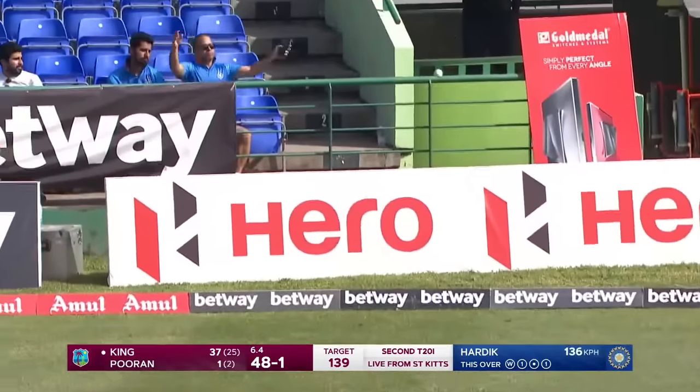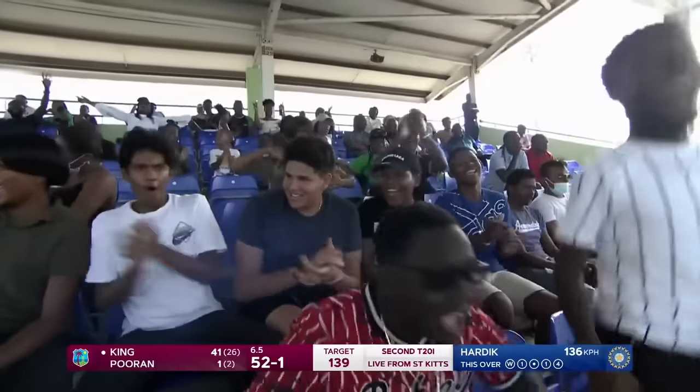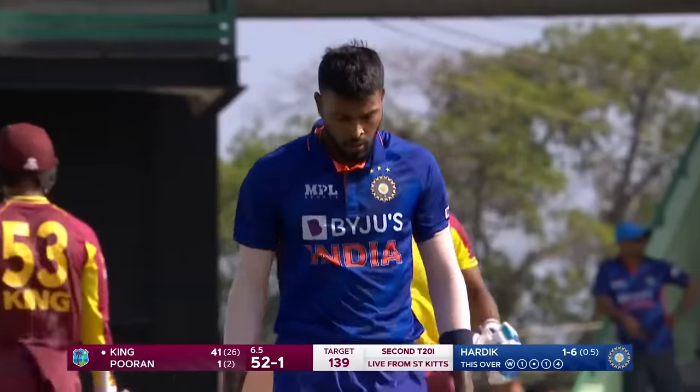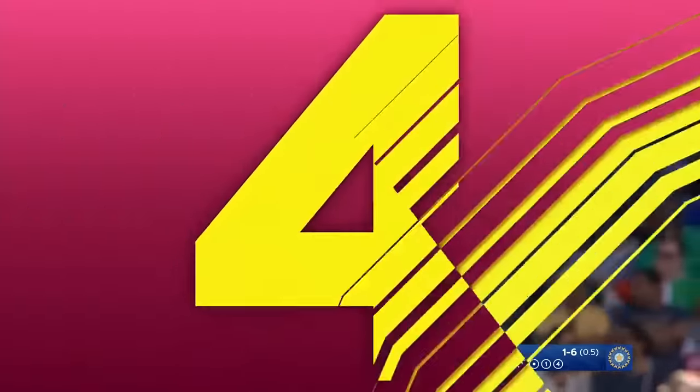Just enough bat to get him 4. Brandon King can do no wrong. Brings up the 50 for West Indies. You all know Brandon King loved room outside the off stump. Could see him backing away to make that extra room.